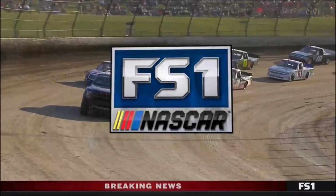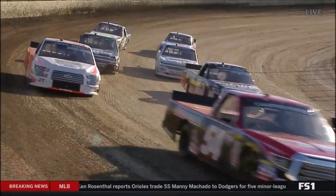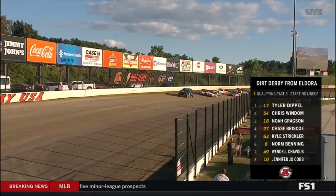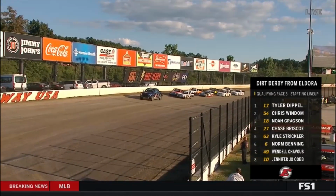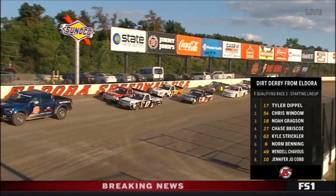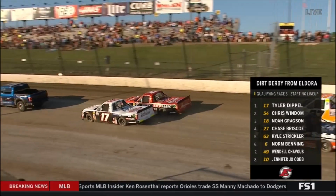That is a picture right there, Vince. Enjoying it indeed. Getting ready for the third qualifier. Let's give him 2 feet on that left front tire. What do you think? A couple of teammates from Gilliland Crosley up front: Tyler Dipple, the youngster, runs in the K&N East Series, and Chris Wyndham from the USAC ranks.